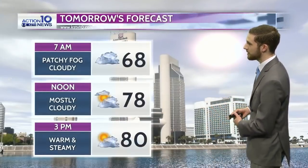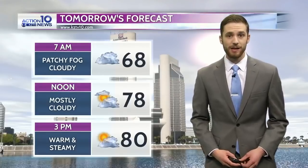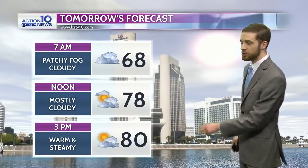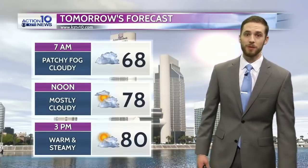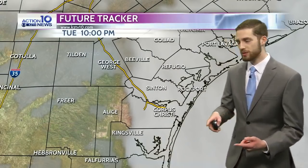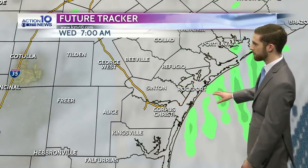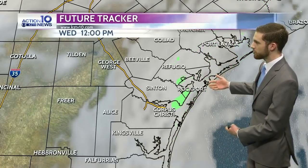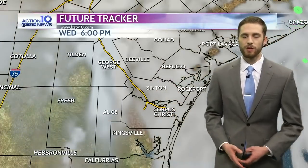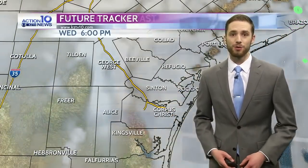Tomorrow's forecast, 68 degrees to start the day. Already working up to 78 by lunchtime, and in and around that 80-degree mark again for most areas tomorrow afternoon. It's going to be steamy, though. Any peaks of sunshine are going to make that humidity really make it feel nice and toasty. So for the Future Tracker, notice what's going to happen. We've got gray skies for tonight. Can't rule out a couple of sprinkles or maybe some pockets of mist. As we head into tomorrow around lunchtime, that's when we may start to see a few breaks occurring, and then that's going to extend even further into the evening. Unfortunately, the clouds are coming back for tomorrow night, though.